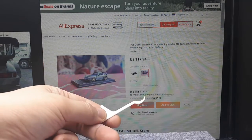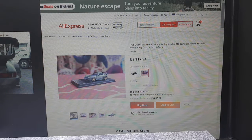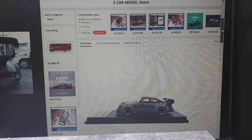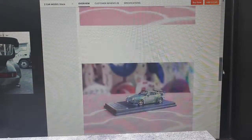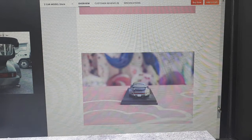It's like 18 plus 4, like $22. I wouldn't call that particularly cheap. It's definitely something I would notice missing from my wallet, 20 bucks. But anyways, I just want to note here, they have 80% feedback. Nice photos, looks great and all, even better than a $20 model. So that's why I ordered it.